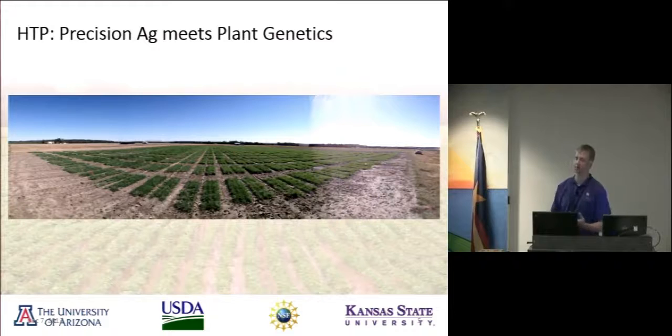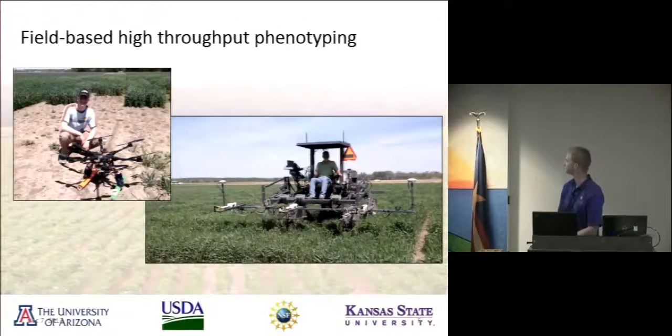So in the scope of building a program that focuses on utilizing high throughput phenotyping, there's a lot of caveats, a lot of pieces to put together, and so this gets back to having a good team in place to cover all of those different disciplines.